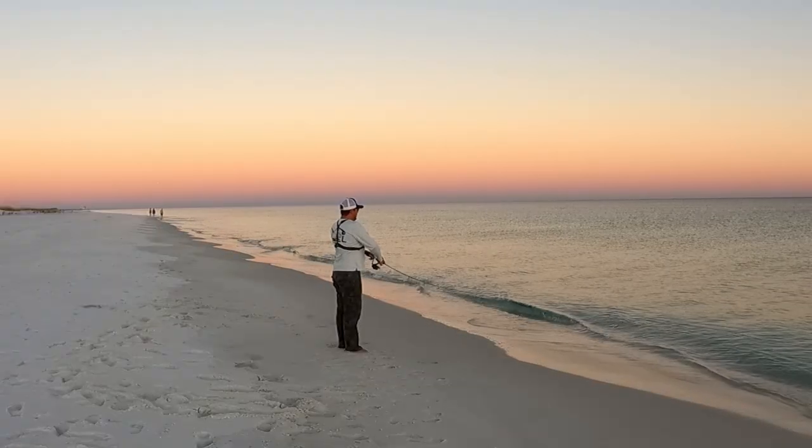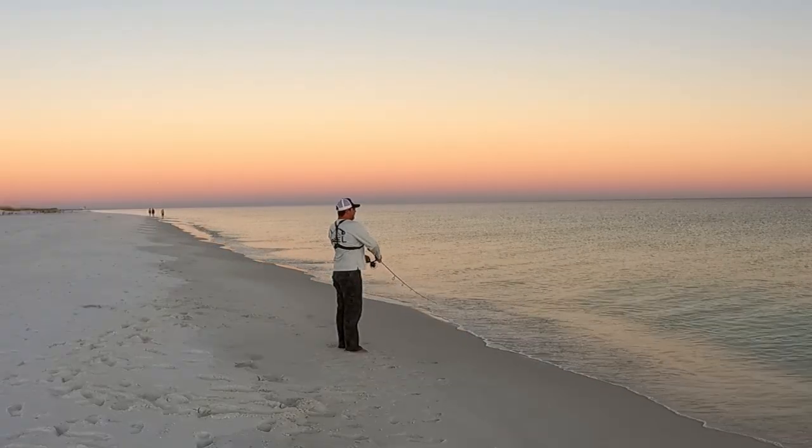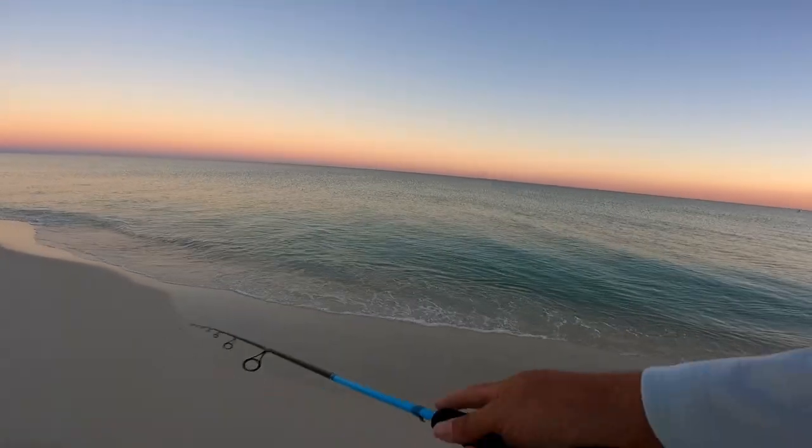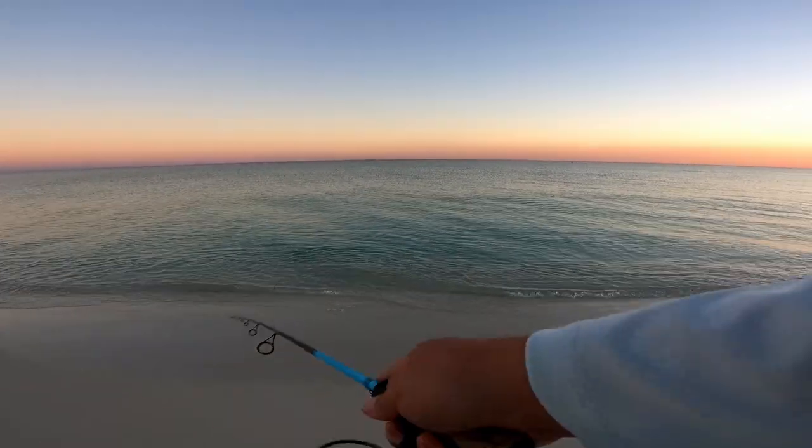A little bit of north wind today. I'm able to throw that lure a little further, get it past that bar. Usually those fish are cruising that bar, so when it comes over it, hopefully they smack it.